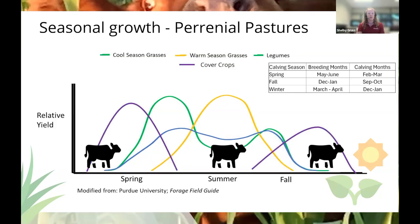And so, one of those ways that we can start thinking about fitting into that is those cover crops. Can we get enough fall biomass later on? Can we get it later on in the fall or earlier on in the spring?